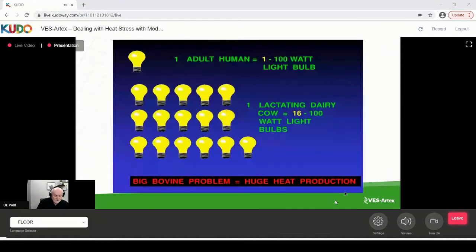So this is giving you an idea of just how much a human is like a 100-watt light bulb, and a cow is going to be like 16 of these. So there's a whole lot more heat being produced by the feed that animal is ingesting. You've got the heat of fermentation in that rumen, and subsequent metabolism as that whole feed chain goes through the body. The muscle movement and all this creates heat that has to be dispersed from that animal's body.